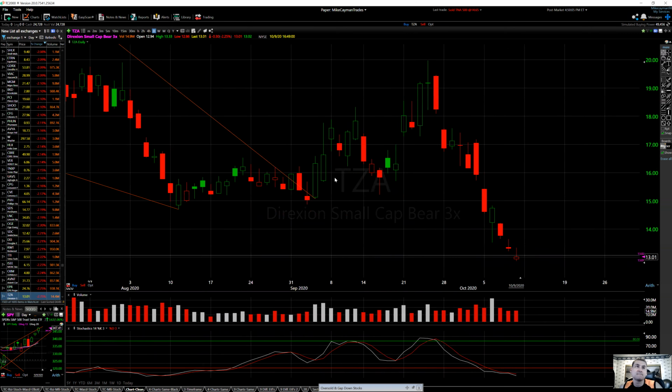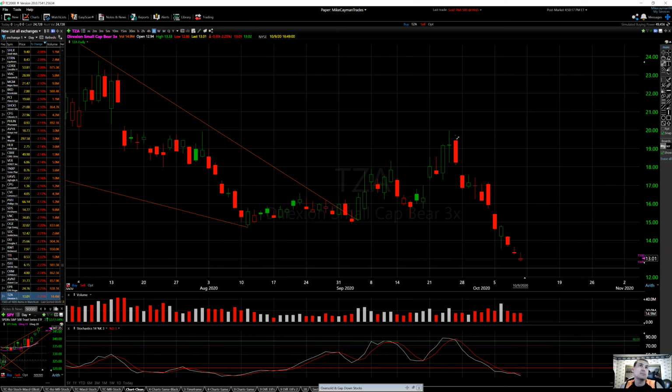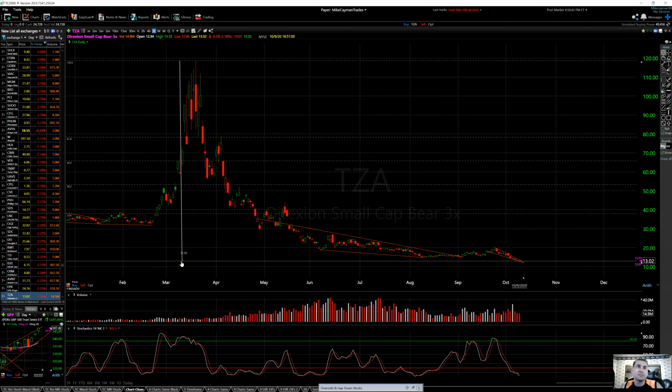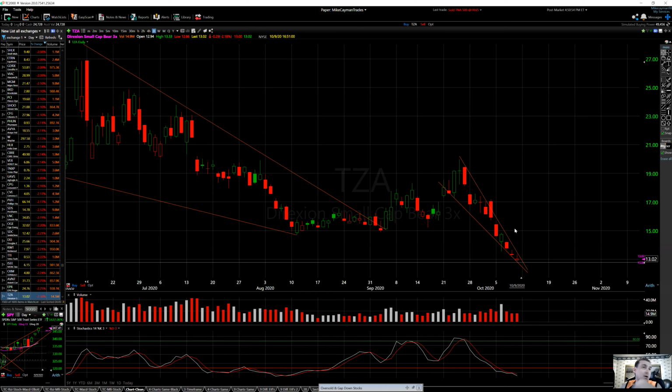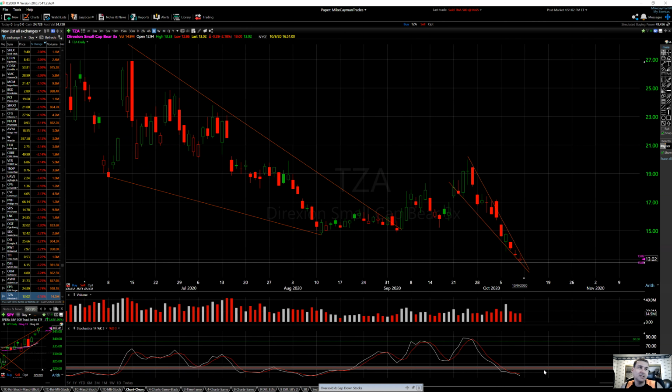TZA. This is really getting oversold. This is at a 2.49. That would be a buyer here. Yeah, and this is a wedge. So you can see right here, when this made a move up, it has a cross, then it fell down, there's a wedge. It's getting tighter, tighter. These are bearish ETFs. They're going to be oversold a lot, but you're going to get spike ups.